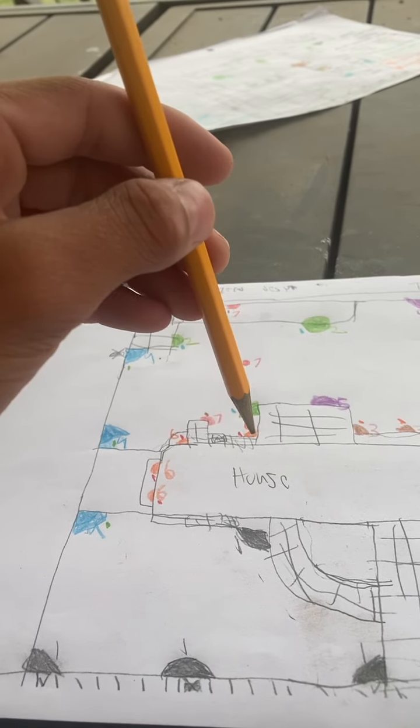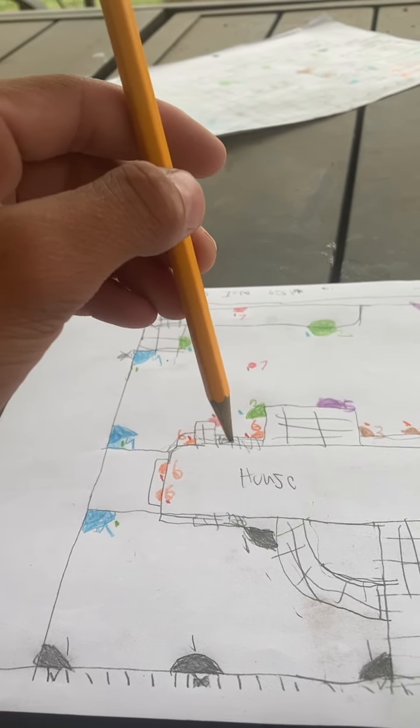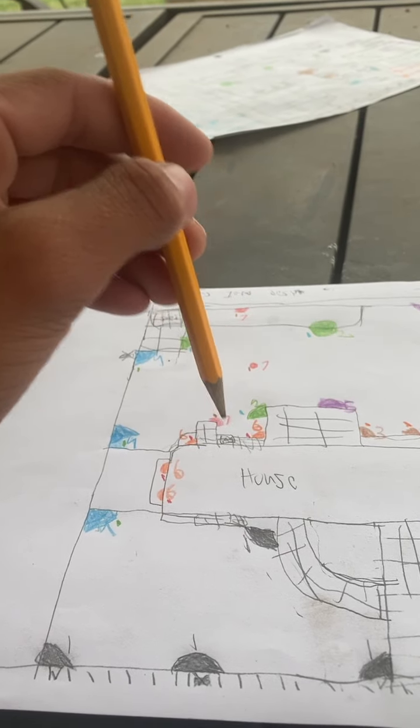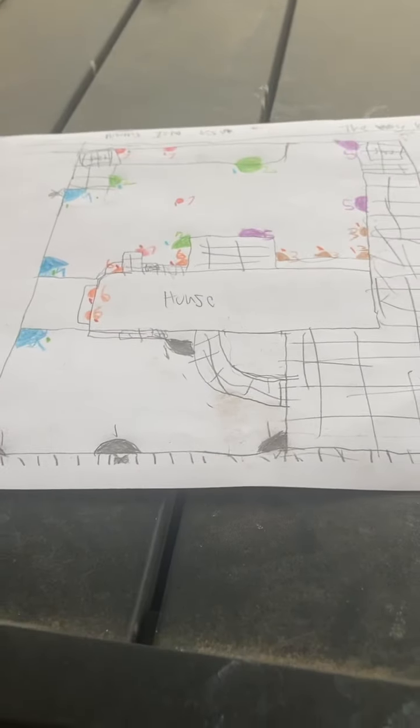And then, because this one, we have like a little garden here, and this one will be able to get all this. This will be able to get this. So that'll work out. And then that's how it would be, and it would work out really good. So that's how I'd like it to be.